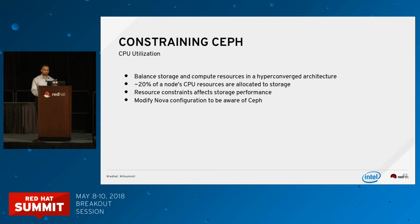And of course, this puts some sort of resource constraint on our cluster, and it will affect the performance that the storage cluster can provide. So there's a couple things that you can do both on the storage side and the compute side. In terms of deployment and production purposes, you do want to modify your Nova configuration, or whatever your compute nodes are, to be aware that, hey, you're also sharing resources with Ceph.